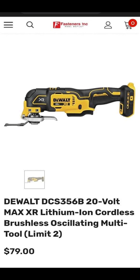And we're going to start with this today and today only. That is Saturday. Fasteners Inc. is having a sale on Dewalt. And this is one of the items that I brought to you. This is $79 for the Dewalt XR oscillating tool.